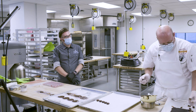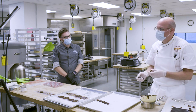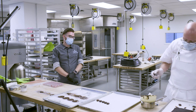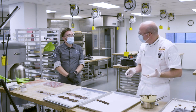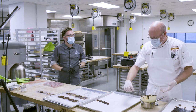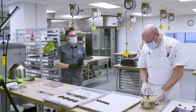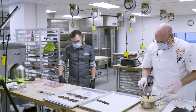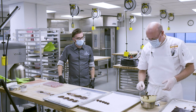Or like I said, this is shelf stable as is. So you can leave this sitting at room temperature, it would be fine. The pate de fruit would probably dry out at some point. It does start to shrink after a little while, moisture loss and stuff like that. But if you keep it in an airtight container, it doesn't do that as much. So if you wrap this really well, it would do that. So the chocolate's a little bit better.